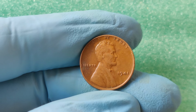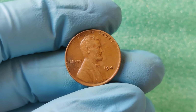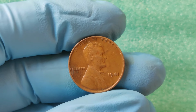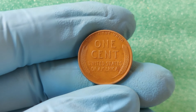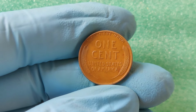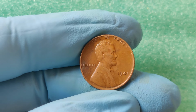Here are a few quick tips if you're hoping to strike it rich with a 1941 Lincoln cent. Check for S or D mint marks. The S mint mark is typically more valuable, especially in high grades. The better the condition, the higher the value. Aim for coins with no visible wear. Look for double dies, off-center strikes, or any other unusual markings. These errors can add significant value. If you think you have a gem, consider getting it professionally graded. It may be worth the investment.